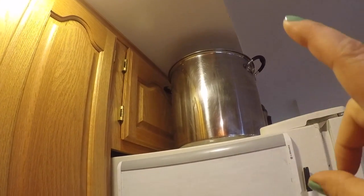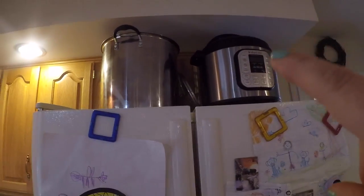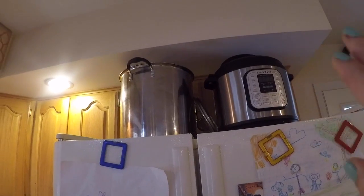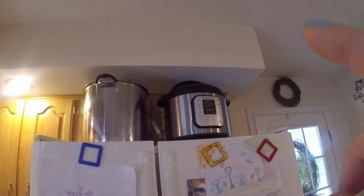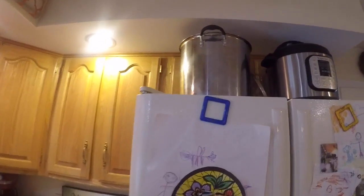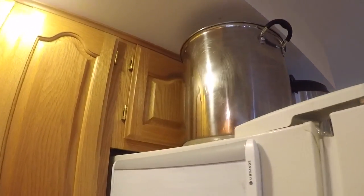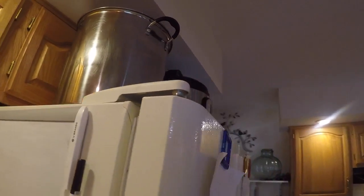On top I keep a 22-quart pot, and that's my 8-quart Instant Pot. They're just up there out of the way. I keep other pots and pans in these cabinets, and those two beasts would not fit in there. So they live on top of the refrigerator for now. There are two little cabinets behind them with nothing in there, so I could hide Christmas presents in there. You would never know. But that's what's on top of the refrigerator.